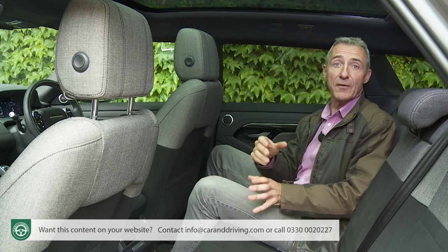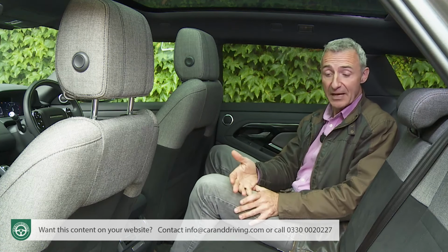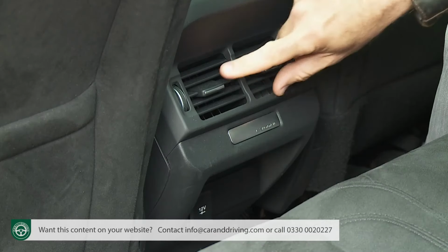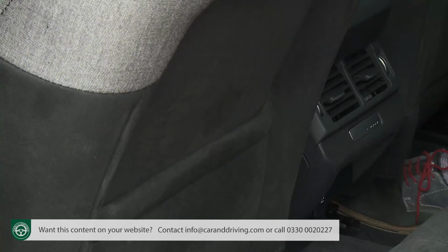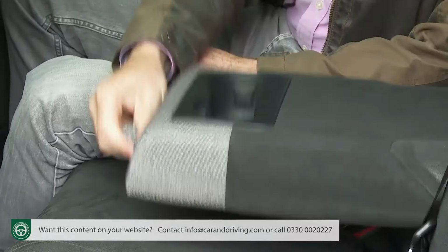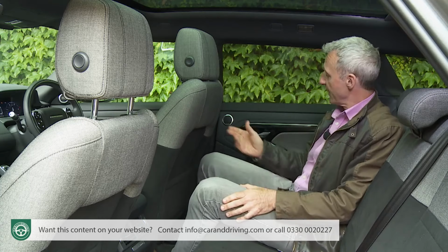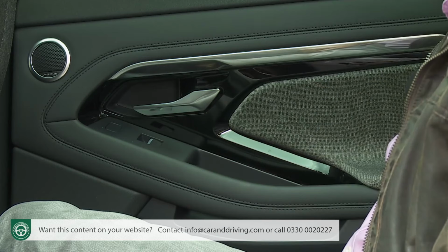As usual with a car in this class, three adults sat back here are going to need to be on friendly terms, but the centre occupant's cause will be helped by a notably low centre transmission tunnel, above which are twin vents and a 12-volt socket. Deep door bins, seat back pockets, LED reading lights and a centre armrest with twin cup holders all feature, and an appropriately premium feel is enhanced by these stitched door cards, which here feature Kvadrat textile inserts.